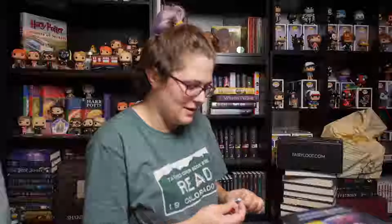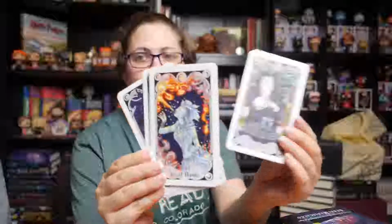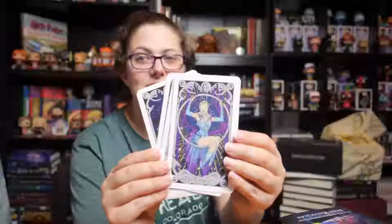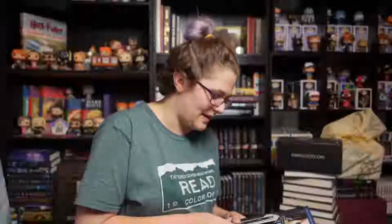Okay, so I'm going to open these just so we can see a few of the cards here. I've seen some previews of these online, and of course they only showed 3 or 4 designs, but here they are, and I'm just going to flip through them real quick. They are gorgeous. Some of these, of course, we've seen in previews, and that's all of them. So these are super cool. I'm really excited to read this book and to see how the cards go along with it.